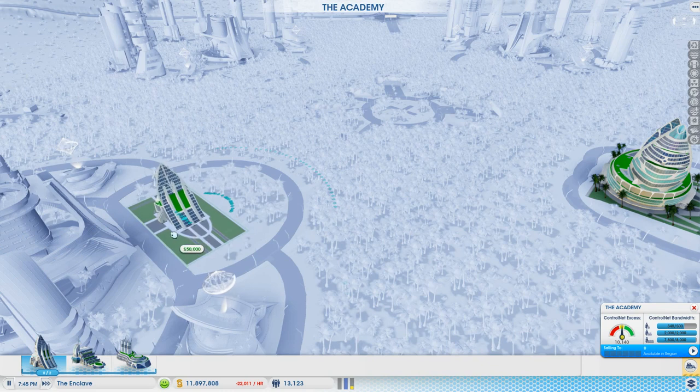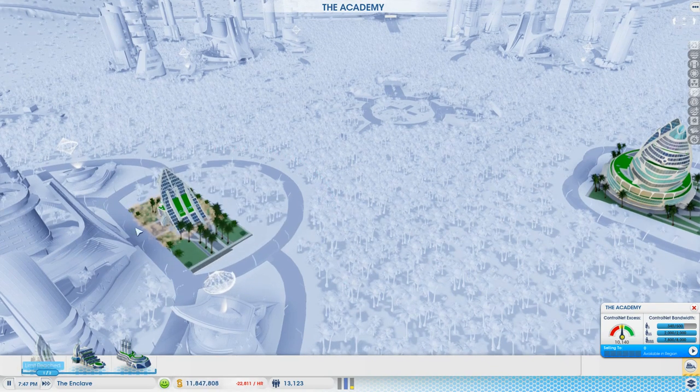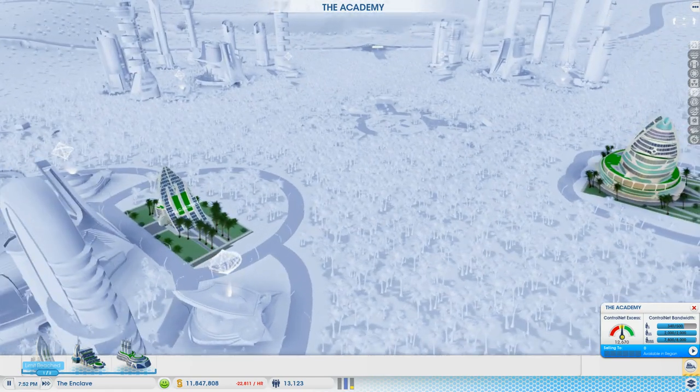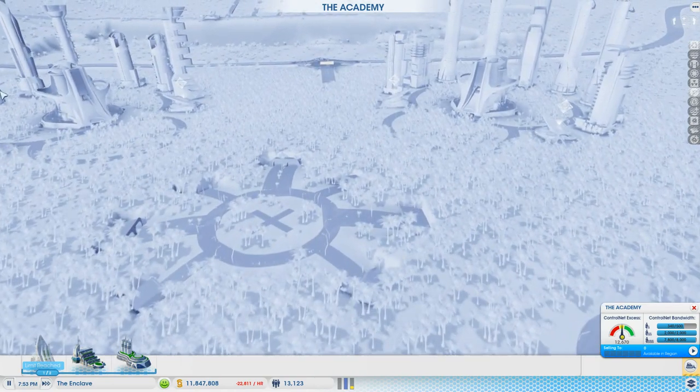But I can't do that, so for now I'm just going to pop that in there. I would have liked it with that sort of alignment, looking up towards the mega tower. I think that would have been quite cool. So we might play around with this. Now the other two.